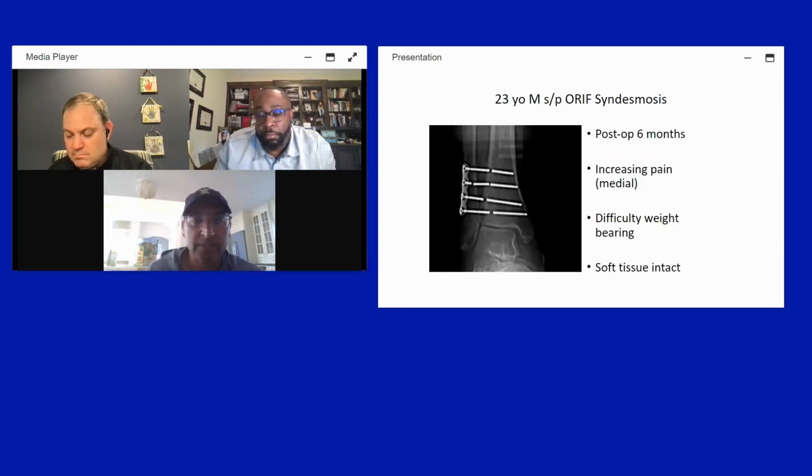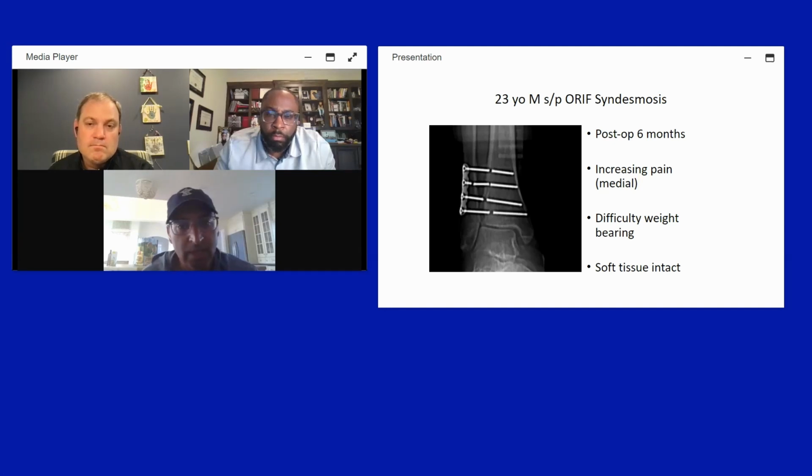Either way, he had fixation, and at 6 months, this is what his x-rays look like, multiple broken screws. He had medially based pain, difficulty weight bearing, and intact soft tissue. You guys good with this so far? We've already seen cases like this. This goes back to your point, Mac, of over fixing the syndesmosis, but they didn't address, to your point, Michael, earlier, his bony injury really.